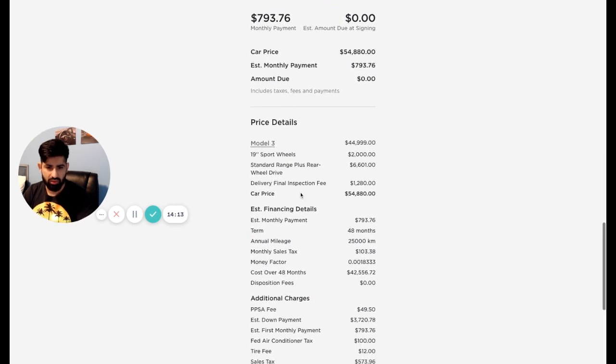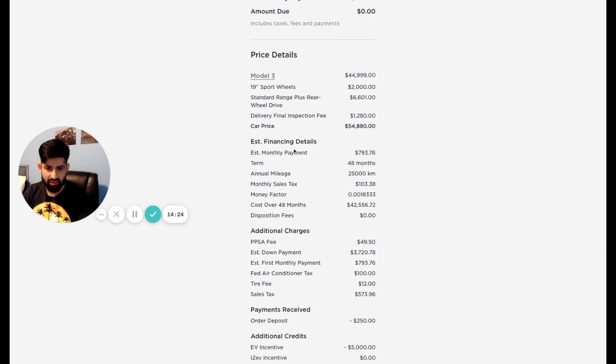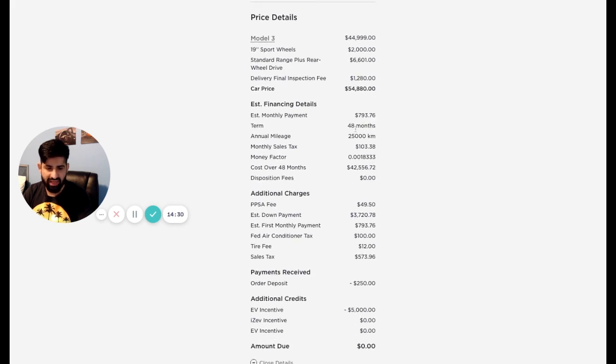Okay, so we went over this, right? So this is a Model 3, it gives you the breakdown. This is the price we've already seen before, $54,880. Estimate financing details. So your monthly is $793.76, 48 months, which is 4 years.